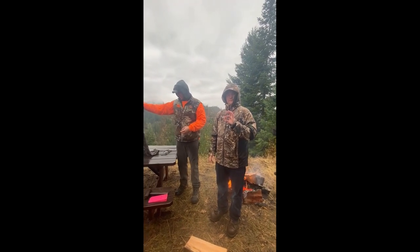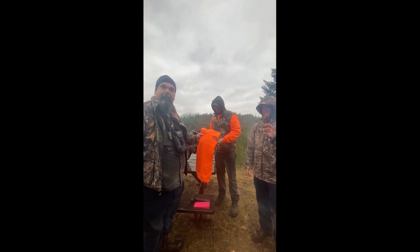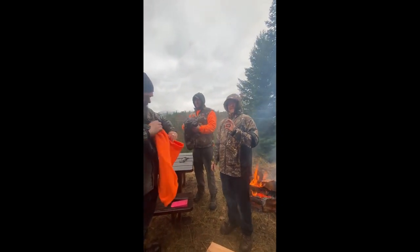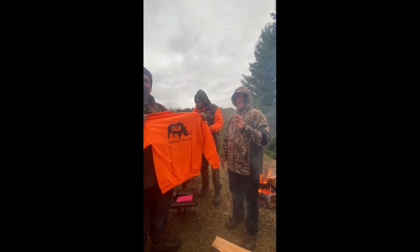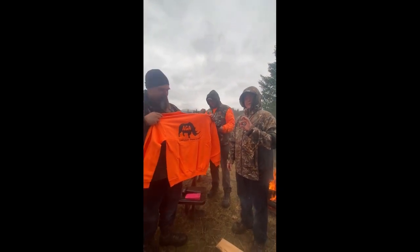Nathaniel, the shooter's got some of our special solid copper bullets. Nick here is just like a proud dad. And we're going to see what happens now. Team AGA. Modern Pneumatic Sporting Devices, guys.